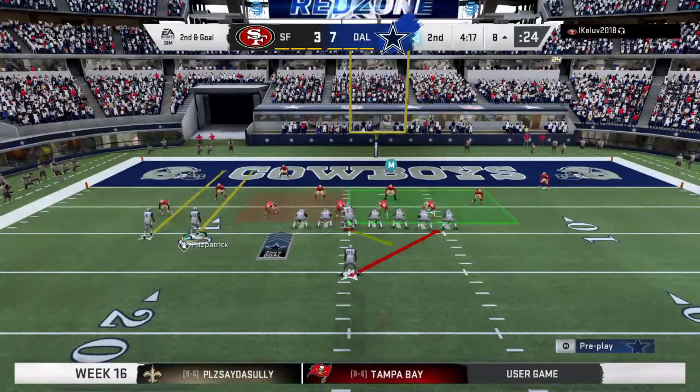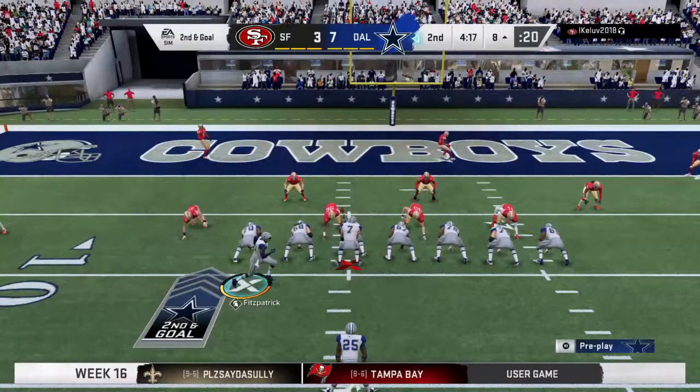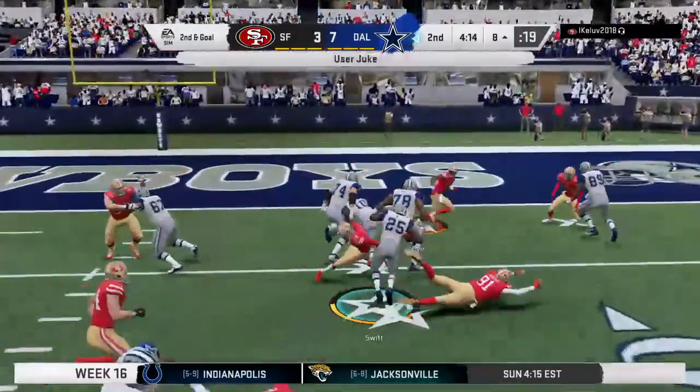94 is the mark. 94 is the mark. Stay with your man. Joe. Check hot route. Hot. Ready? Now a give, right side.